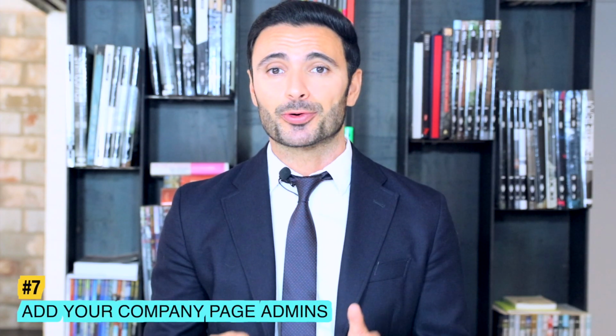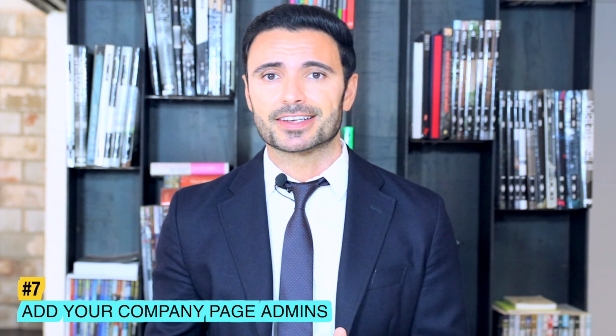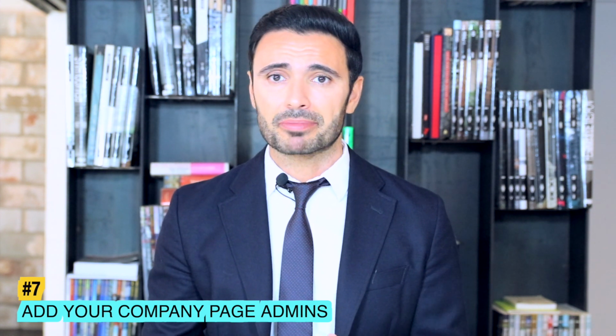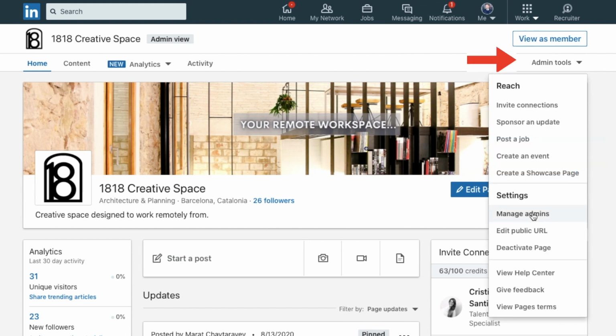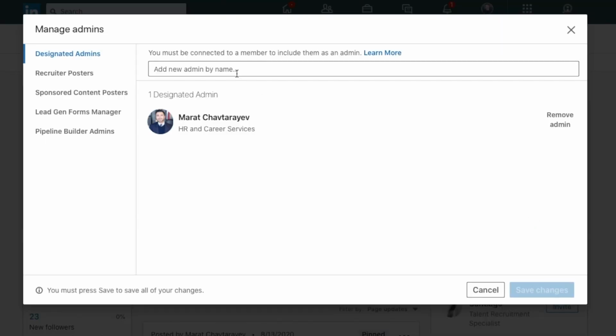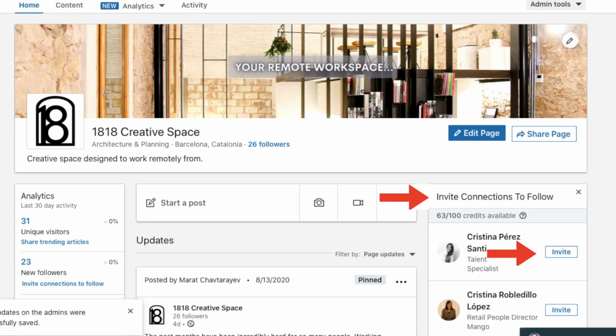Step 7. Add your page admins. This is important, especially for bigger businesses. Maintaining a LinkedIn company page can be a lot of work, especially if you are already in charge of other social media accounts. Click Admin Tools, then Page Admins in the top right corner of your company page. You can add more page admins to give other people permission to manage the page. You can also invite your first-degree connections to follow the page from the admin dashboard.